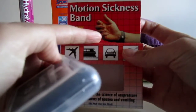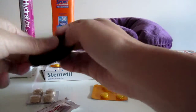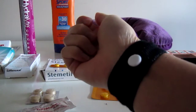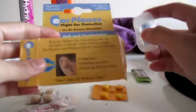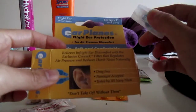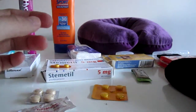Another useful thing is these motion sickness bands. You put these on your wrist like so, and it will put pressure on a pressure point right here on your wrist with this little nub. It actually does help quite a bit with anti-nausea. Another thing for the plane is these flight ear protectors, which regulate the air pressure in your ear and also block out the noise if you're sensitive to noise, so that the pressure in your ear stays the same.